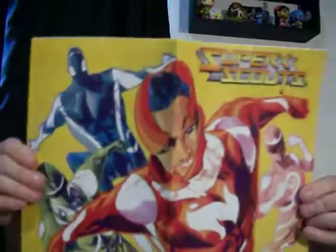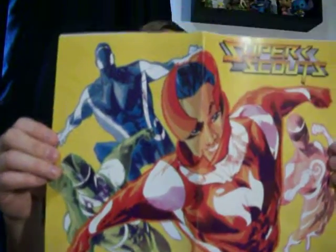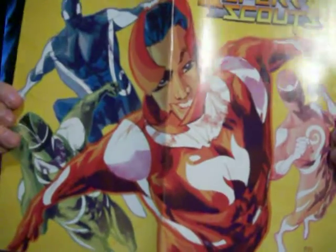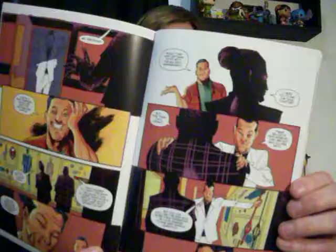Well, let me start with the credits first. Okay. So the Super Scouts is written by Ryan Little, and it has art by Bruno Oliveira, and lettered by Nikki Powers, and it is edited by Cody Colombe. And it's got some cool art. I like the style. It is a sketchy looking ink style.